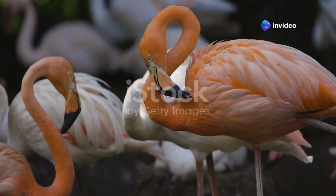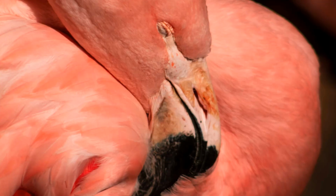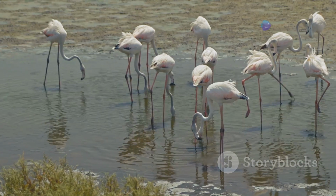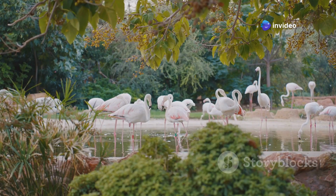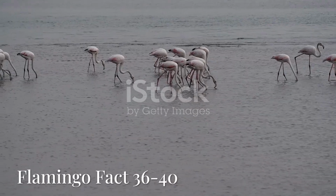Flamingos have some pretty unique features. For instance, their beaks are designed for upside-down feeding, and while they don't have teeth, their beaks do have serrated edges. They prefer shallow water bodies like lagoons and salt flats. Oh, and they can make over 20 different sounds. Sadly, their biggest threat is habitat destruction.